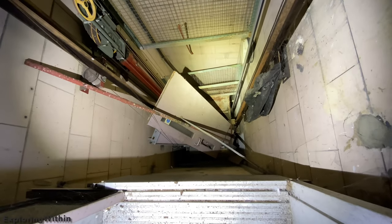Bedroom. Oh, has it come up here as well? Yep. Oh shit, just be careful. Jesus. Damn. So I guess this would have been our offices. That's burnt to a crisp.